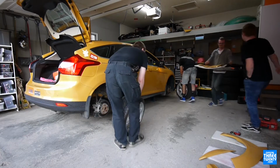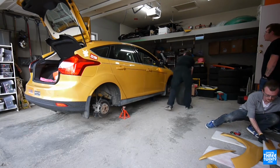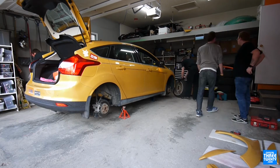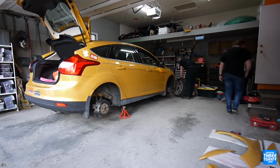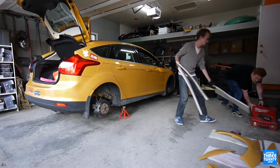Man, if I still had a focus, I'd probably buy these, honestly. These stars are coming off, right? Yes. Are you gonna leave them on underneath? No, they're coming off. We're not using rays, so. Yeah, you know how to move that thing too? Yeah. Just want to lay these all out so we don't scratch anything.